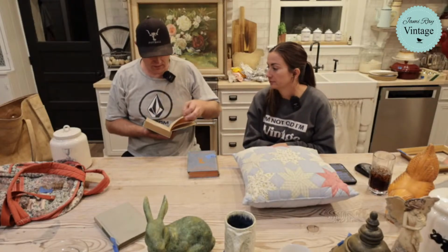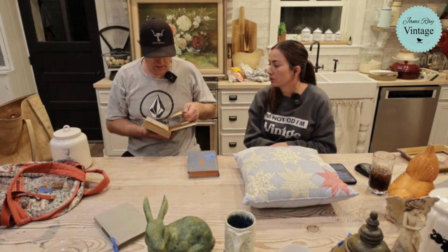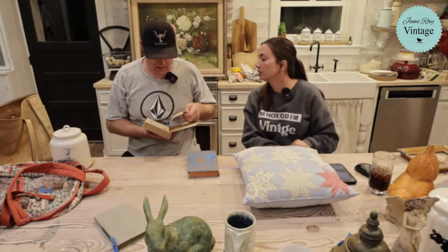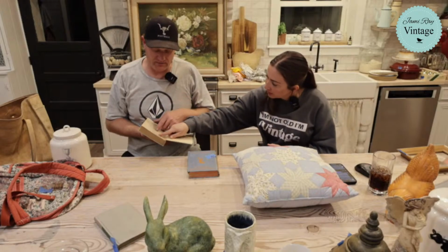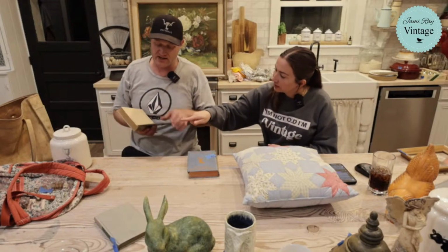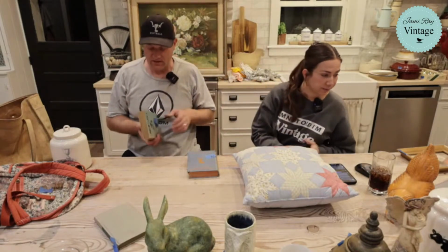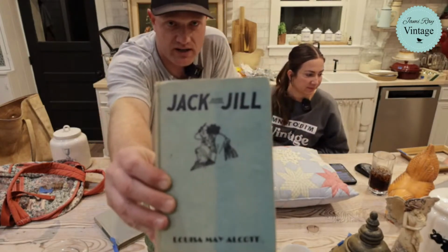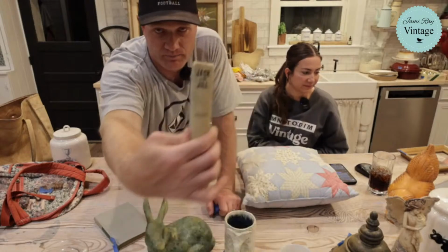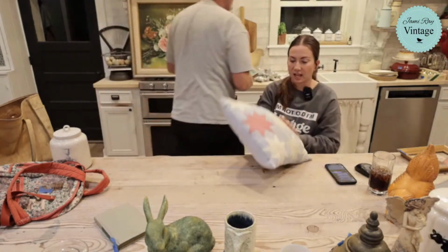I don't think this Jack and Jill has a copyright date on it that I saw. Some books are so old they don't, but you can tell that it's older, usually 1800s and above. So this was gifted to someone in 1985. Yeah, but the person before it had it. That's definitely not from 85. So anyway, this one is sold. It was $12.95. I got this one because it was green and Jack and Jill. It's very popular.